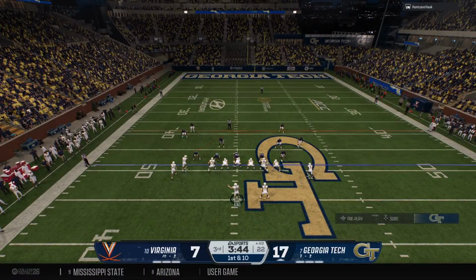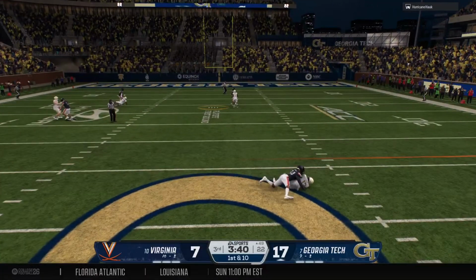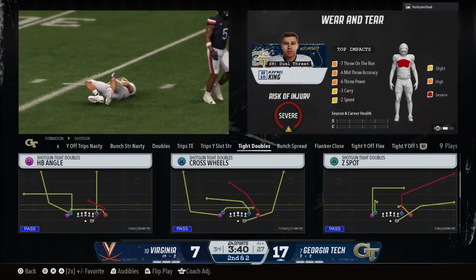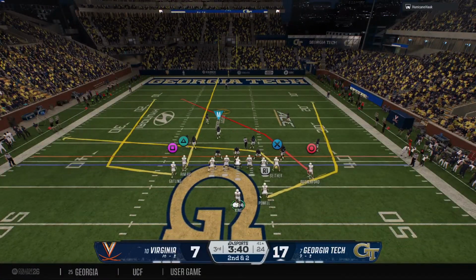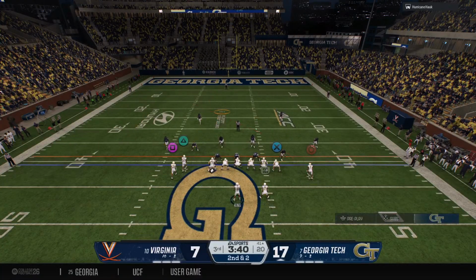Quarterback adjusting now to the defense. Looking to pass. It's King. And the quarterback finds an open target on the crossing route. They bring down the receiver, but that's a nice gain on that play. Looks like a man is down on the field after the last play, so we'll take a timeout. It's second down after that completion.